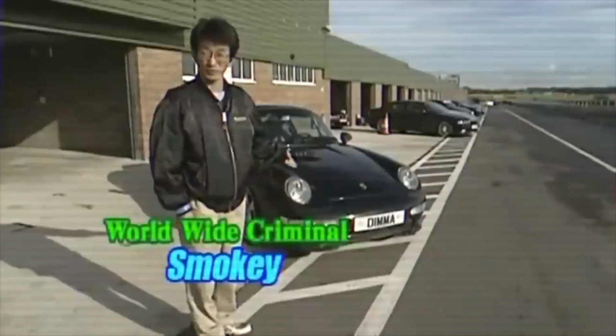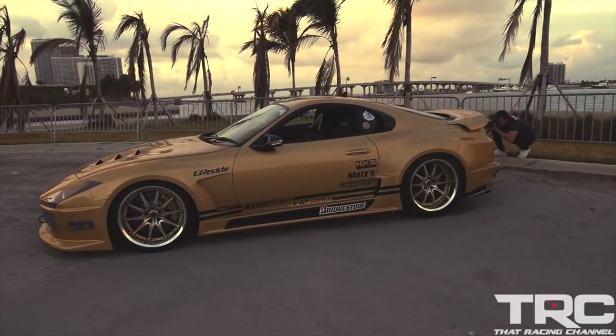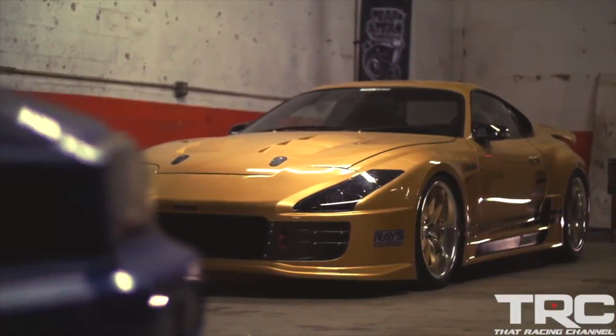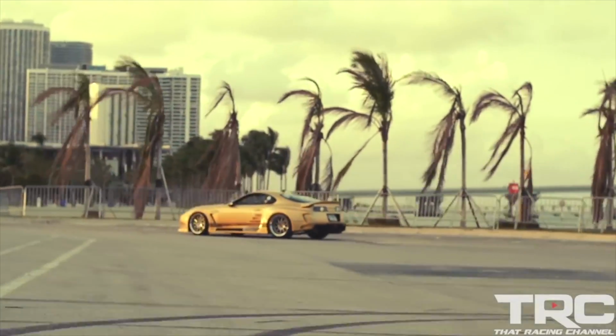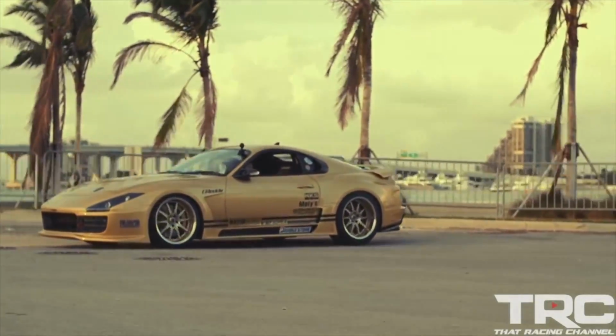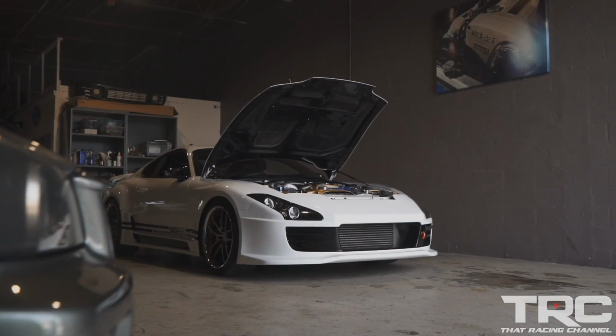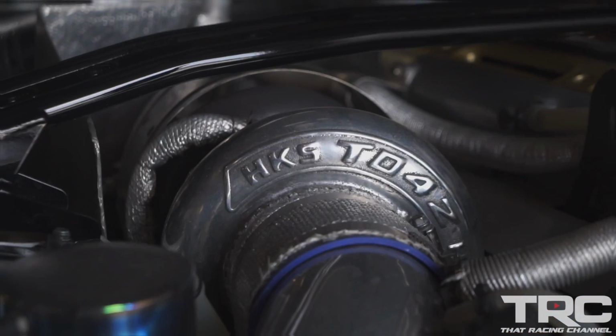Today we have a very special treat for you. We are visiting the guys over at Trap Team. Last time we visited Trap Team, we were checking out Smokey Nagata's V12 twin turbo Supra. Today we're going to be checking out another legendary top secret Supra. I believe this Supra retained the 2JZ, but has been fitted with a 3.4 liter HKS stroker. Let's check it out, guys.